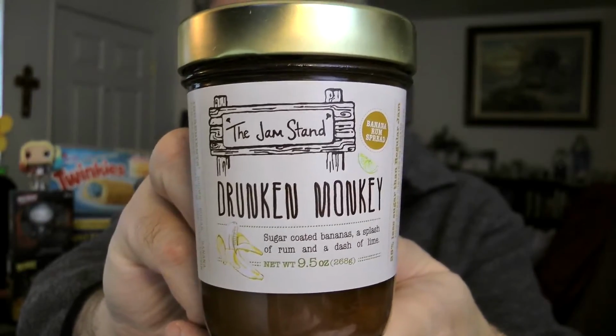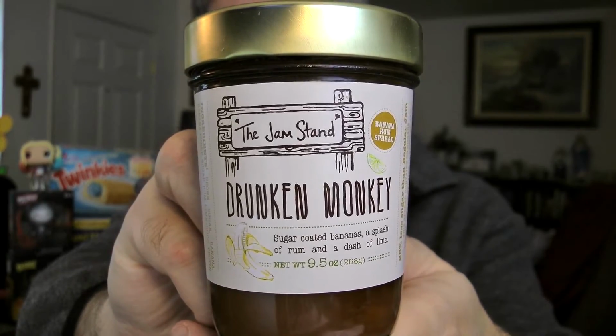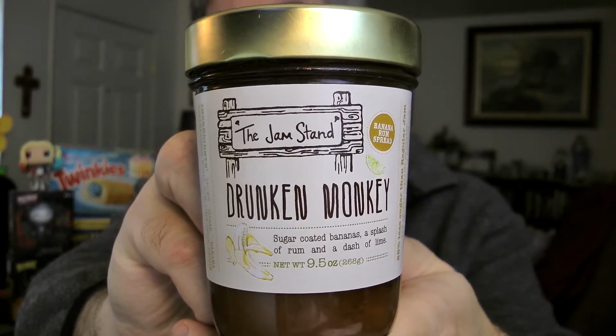Okay, I'm going to have to don the old guy goggles for this one. This is a jar from the JAMS stand called Drunken Monkey. Sugar-coated bananas, a splash of rum, and a dash of lime. This is a banana nut spread, and it says, pair it with ice cream, PB&J, pancakes or waffles, spread the love. This is a 9.5 ounce jar.